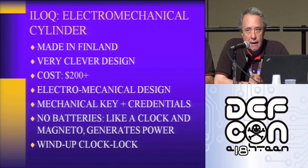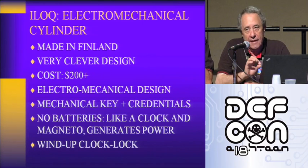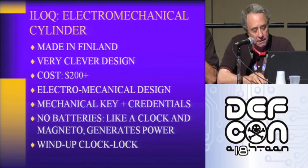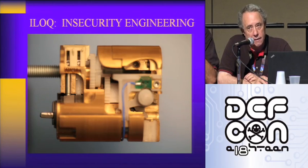How do they do this? They use the motor in the lock to generate electricity, to charge a capacitor, to wake up the processor, to authenticate the key, and then they change the function of that lock back to a motor to spin a little gear in order to the tip of the key to unlock the lock. It's very, very clever. It's also really flawed.